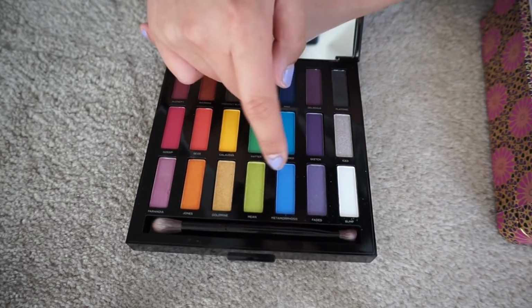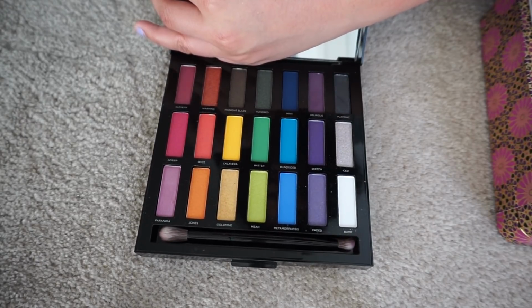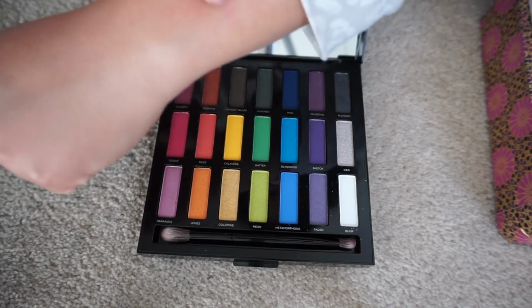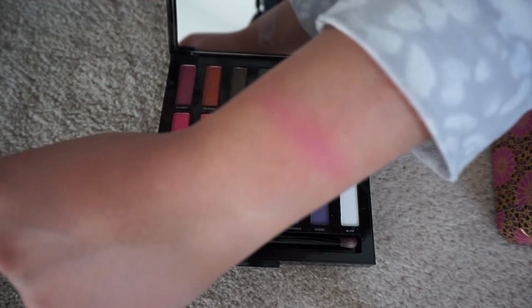3 times 6, 7, 21 different rainbow shades, and they come in a mix of matte and shimmers, so you do have those options, but again, they're not fantastic. Like this pink here, you do need to build it up if you want that pink to show up.